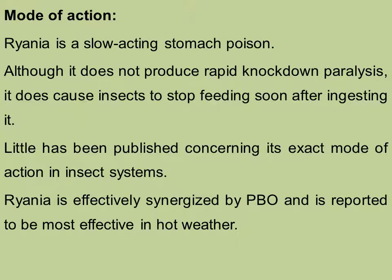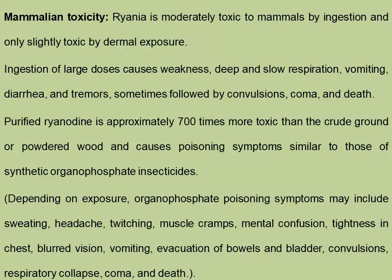Now, the mode of action of Rhynia is a slow acting stomach poison. Although it does not produce rapid knockdown paralysis, it does cause insects to stop feeding soon after ingesting it. Little has been published concerning its exact mode of action in insect systems. This compound is also effectively synergized by piperonyl butoxide and is reported to be most effective in hot weather.